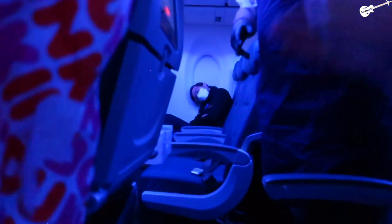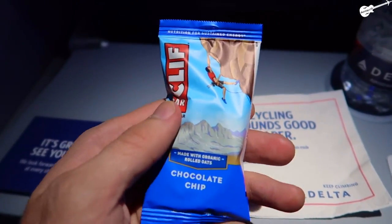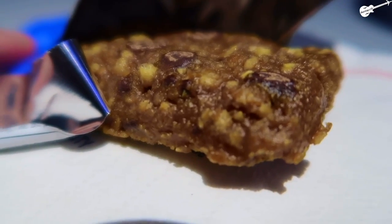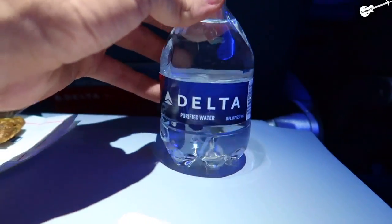Before I could start eating though, the flight attendants rolled the cart through the cabin and offered everyone a snack bag, with the contents of it being this welcome card, a chocolate chip Clif bar, which was very good by the way, a small squirt of hand sanitizer, and a tiny water bottle. At the time, Delta was still not offering their usual variety of drinks, but they have since returned after quite the wait.